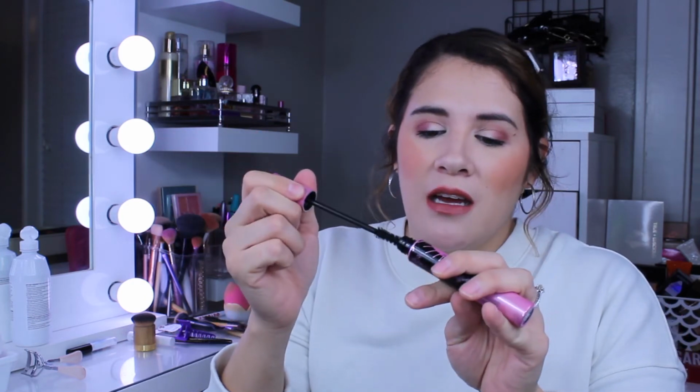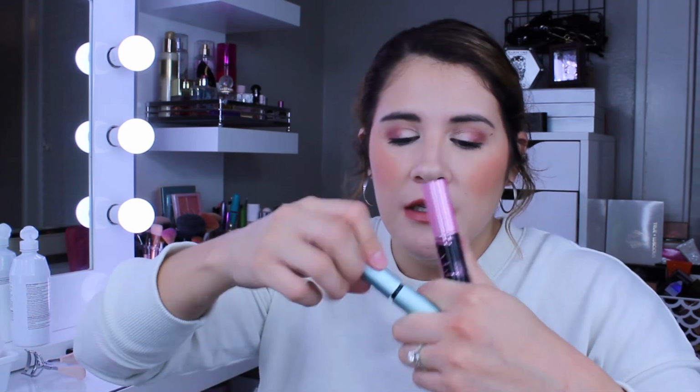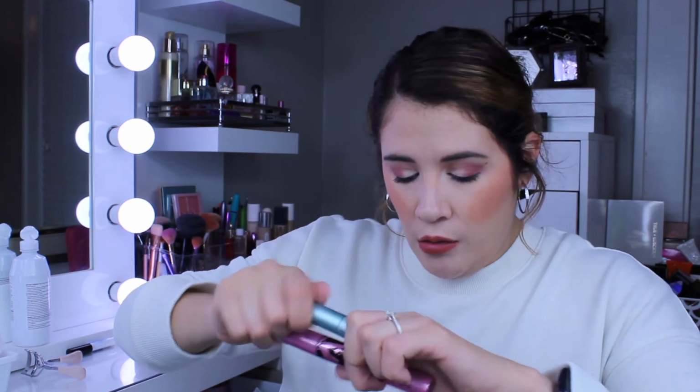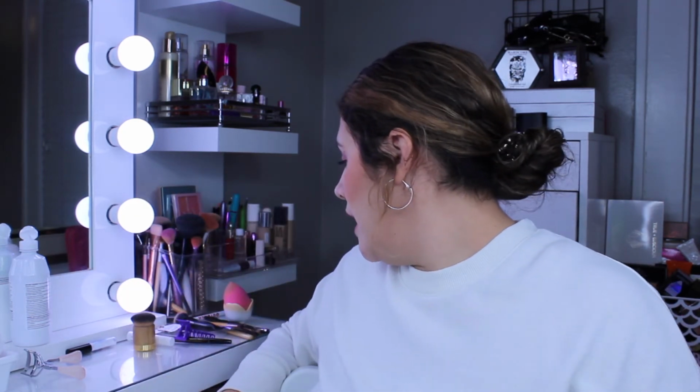So there's that. But yeah, this is Flower Beauty's, I guess, dupe for that mascara, because again, they have the same type of wand, as you can kind of tell, like I just showed you before. So I think these two will obviously go great with each other because they're pretty much the same type of bristles, same type of formula. So there is mascara.